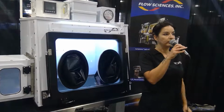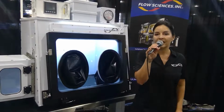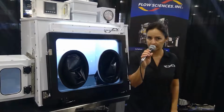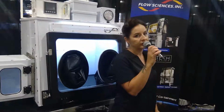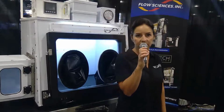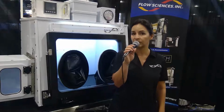The next unit we're going to talk about is our Analytical Process Isolator. That unit is not on the floor today, so if you're here at CPhI with us, we do have literature on this. If you're online, check out our website for our standard products, our Analytical Process Isolator. So this unit is for high potency API work. So you're going to get a glove box workstation for containment. It's going to have the ISO 5 cleanliness, if you're looking for that for your product.